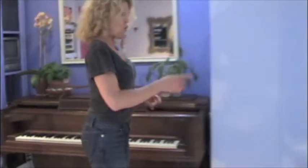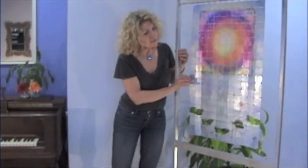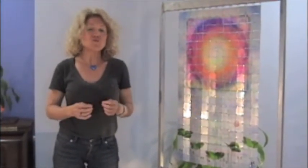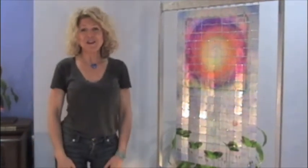So right now, I want to show you a small model of the piece. Over here to my left, this is a small model of the installation piece, which will be much bigger. It's going to be about 15 feet high by about 9 feet wide. So it's a rather significant undertaking and not an inexpensive one. And that's why I'm launching this Kickstarter campaign.